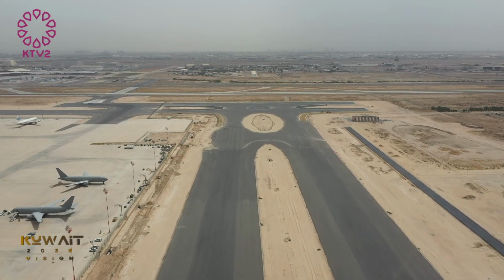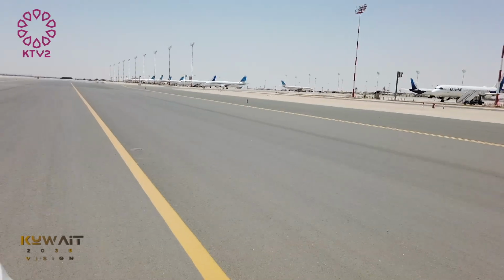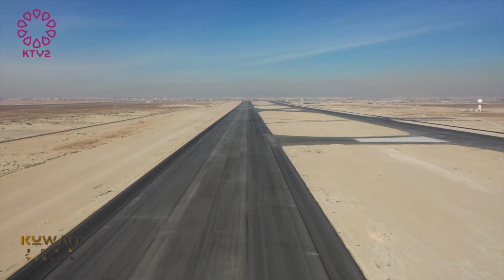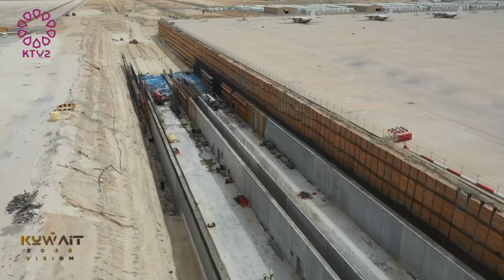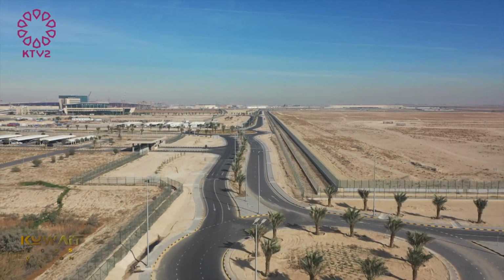These projects aim to develop the air transport system at the airport, increase its capacity, and enhance air traffic in the country. The total cost of the project is 160 million Kuwaiti dinars, divided into 4 projects, while the project area is 14 square kilometers, and the duration of the implementation contract spans 5 years.